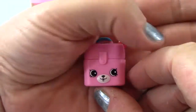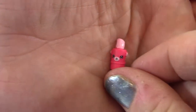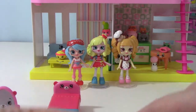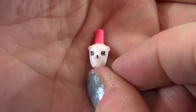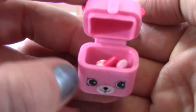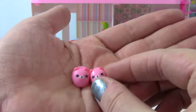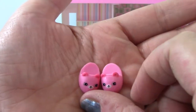We have a little puppy train case to put your makeup in, and it opens. Look at that tiny little lipstick. It can go right in the makeup case. Just like that. We also have this cute little nail polish to go in there too. Super tiniest Shopkins ever. We've got this little backpack with the straps and all. There's a little pair of slippers. They don't fit on their feet though.